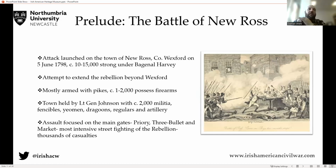Okay, so I want to give a bit of a prelude to the Vinegar Hill element of the talk by talking about the Battle of New Ross. I mentioned earlier that the United Irishmen, as they took over the county of Wexford, sought to press out of it. They were beaten back as they tried to move into Wicklow at the Battle of Arklow, and they were beaten back as they tried to move into Kilkenny at the Battle of New Ross.